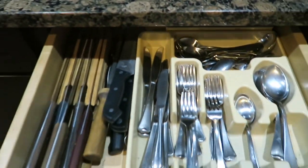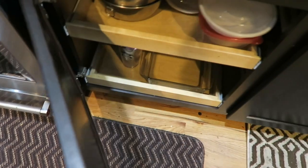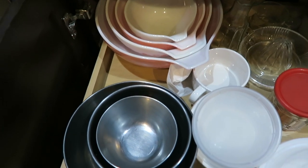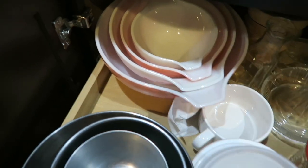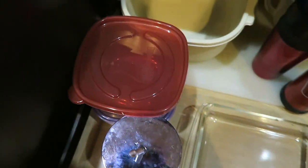And here's just our knives and forks and cutlery. And all our other cutlery that we use. And here we have plasticware, stainless steel, and I don't know what you will call these. Down here some more. And then here we keep more.